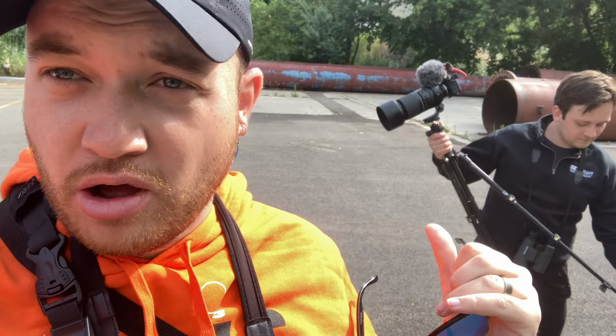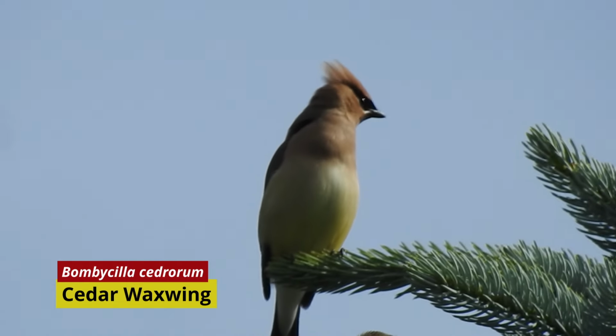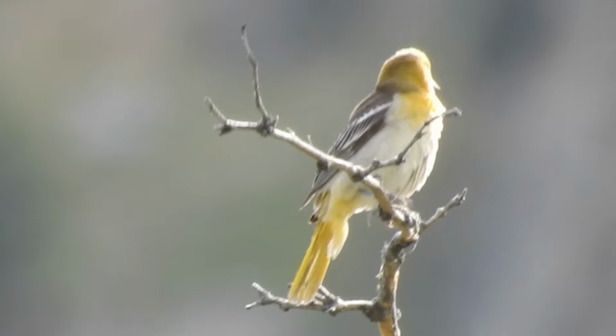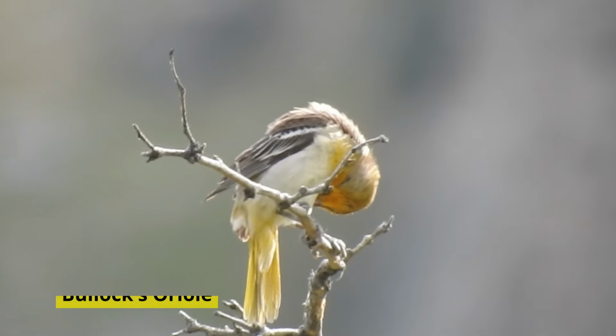We just got away from First Dam and picked up a cedar waxwing up on top of a tree, beautifully perched, and also picked up a female Bullock's oriole, and those are everywhere right now in the state of Utah. Still a beautiful bird. Happy to get that.